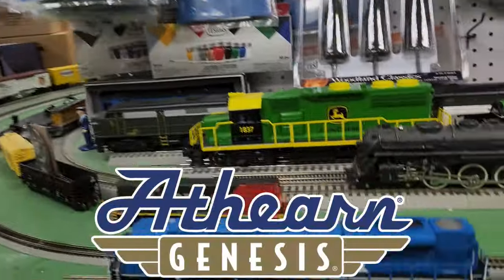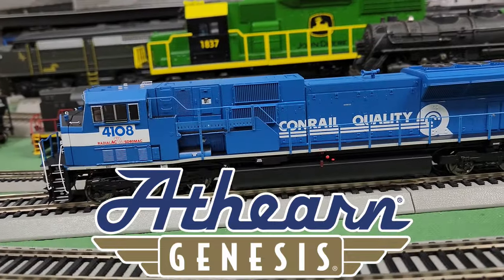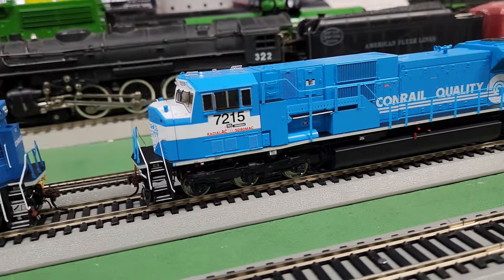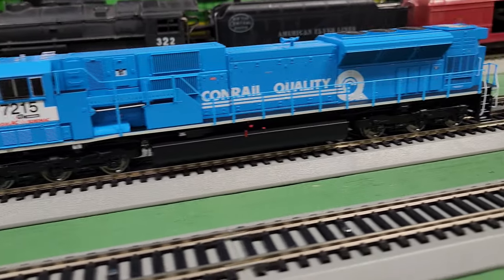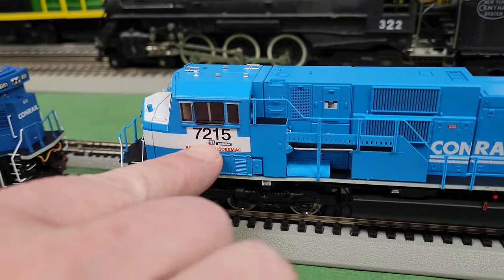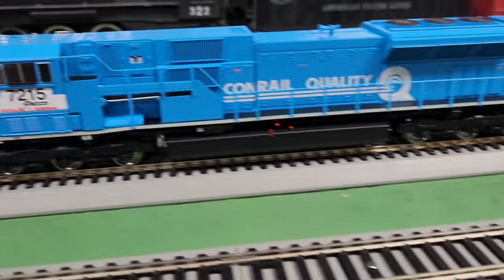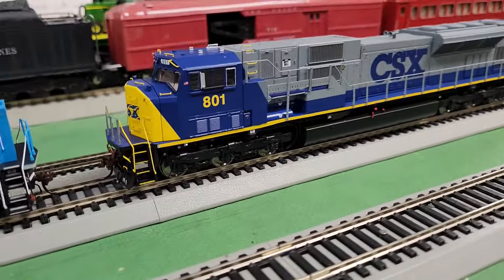Let's check these out from Athearn Genesis, and I have here a bunch of different road names. I have the Conrail Quality, and then a Prime for Grime version of the Conrail Quality. Beautiful. And this one, if you come in a little bit, what do you notice? What's it say, Engineer Hall? Some little small NS. NS, that's right. Very good.